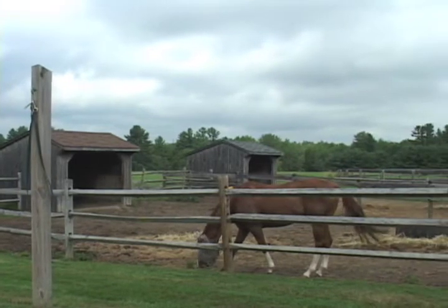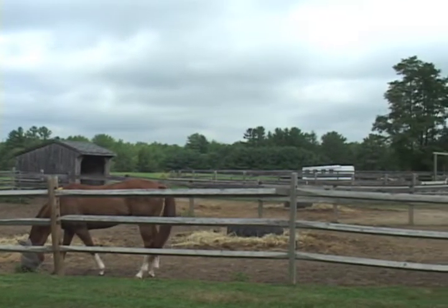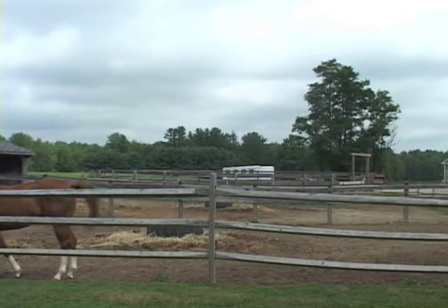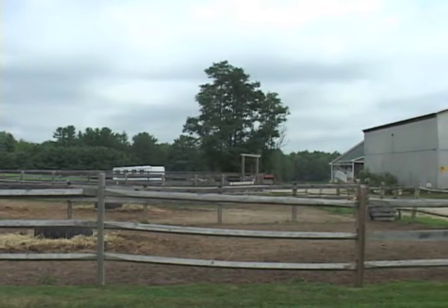Let's see, we have about 20 horses on the farm. Only 8 horses are used for the riding program. The rest are boarded horses. We have a range of breeds of horses. We have standardbreds, we have a Norwegian fjord, we have some warmbloods, we've had some thoroughbreds, we've had some quarter horses, and they're all different. And they all have their own little personality, just like people.